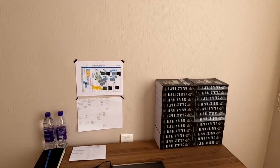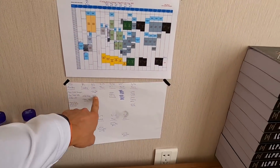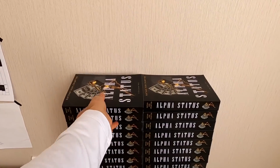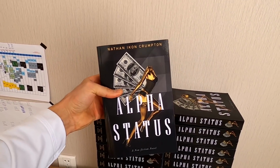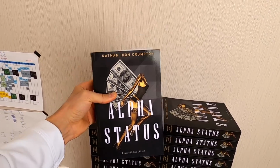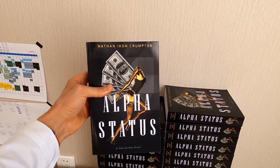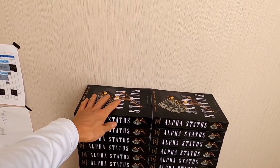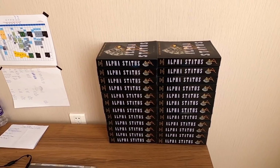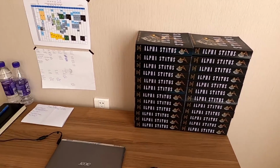Here's the little workstation I have set up. We've got the calendar with the sliding schedule, all the things that I have to do. And oh, we've got my book as well. So this is Alpha Status, a nonfiction novel, something I've been working on for the last 4 years. And I brought a bunch of them to the final World Cup race in St. Moritz, Switzerland, and I sold out completely. And so all my friends who couldn't get a copy, I've got you covered. So you'll get your signed copies here at the Beijing Olympic Games. And viewers, please feel free to pick one up yourself too.